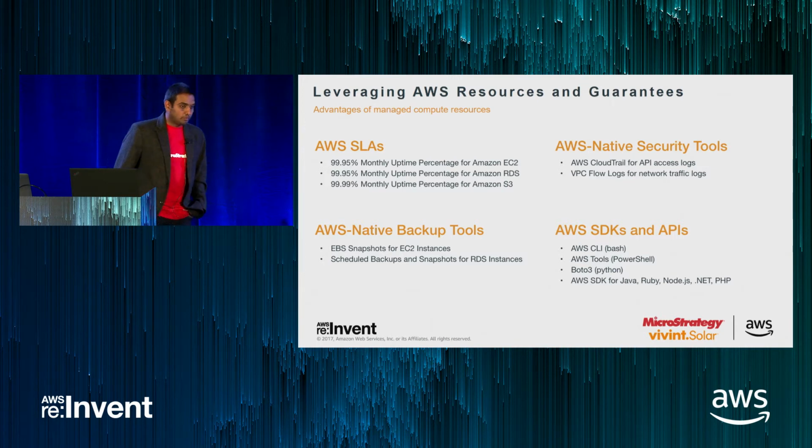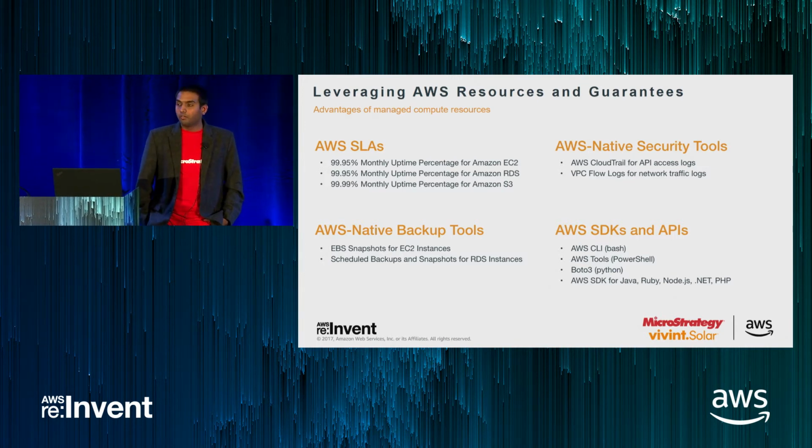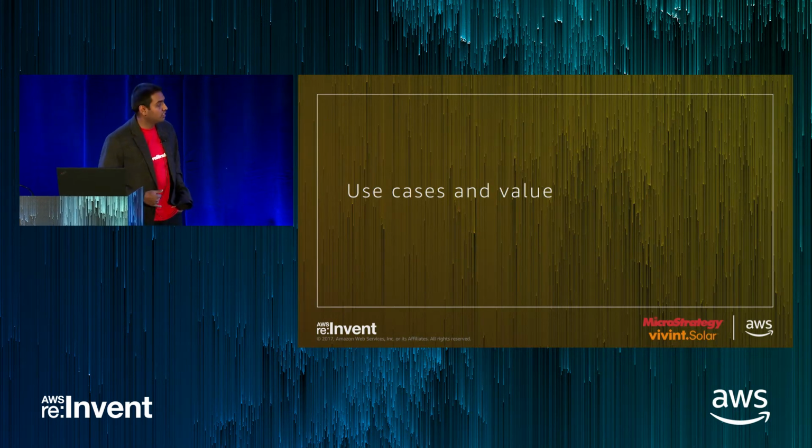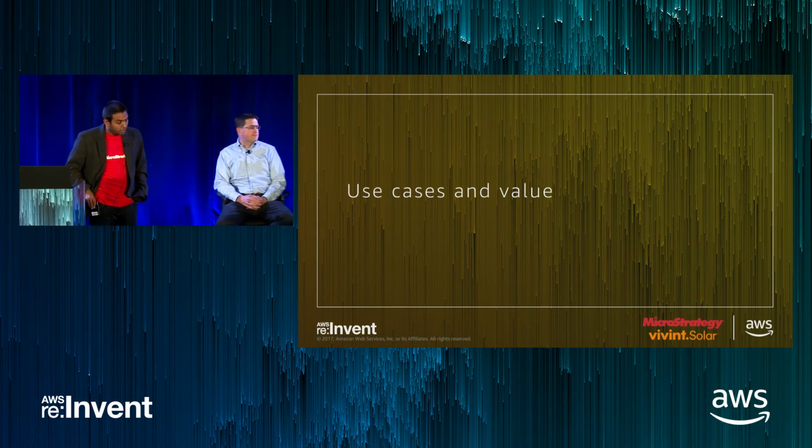So this was a small preview of how we deploy in Amazon. If you need a detailed session, we have a demo session on Thursday, and we are actually going to do an actual deployment, and we are going to show you the MicroStrategy platform, how it functions by creating some reports and dossiers. So this was me. I pass on to Chris for the use cases and values for MicroStrategy and AWS.